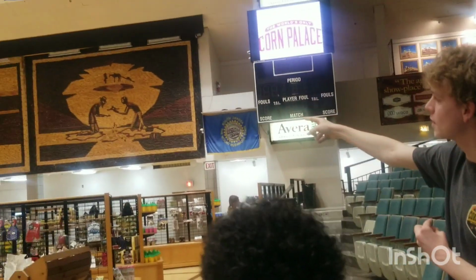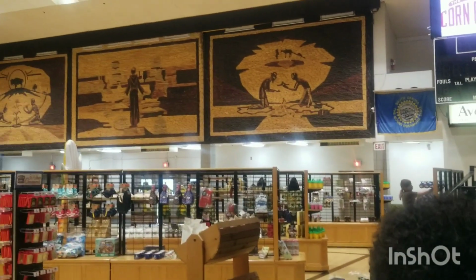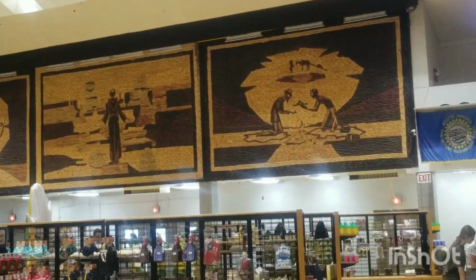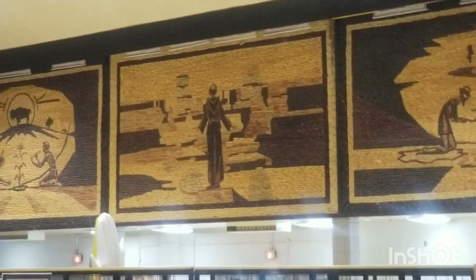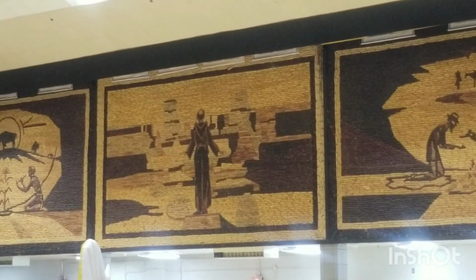The middle mural is showing a man by the name of Father DeSmet, who is praying over the Badlands, which are here in South Dakota, and he does also have a town named after him, De Smet. And I don't know if you've ever heard of Laura Ingalls Wilder, but she lived there for a long time, and she wrote a lot of books about her life there, which is kind of fun.